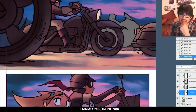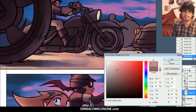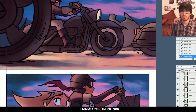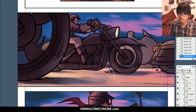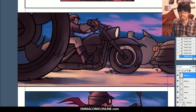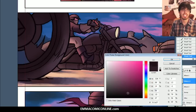Let's go ahead and move on to the back bike guy. Let's make sure he's nice and lit and he stands out from this bike in front. Also, I'm going to be coloring these lines because I want to be sure that these things read separate from one another. When you have multiple layers of bikes or just characters in general, it's really handy to go back in and take the lines that were so masterfully created on separate layers, and use that to your advantage to help create more clarity in the picture.